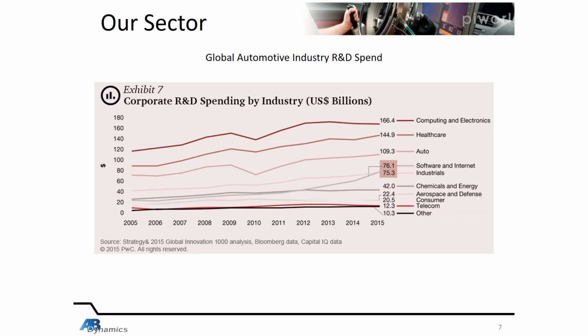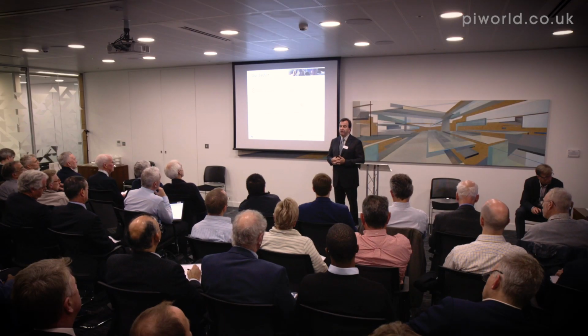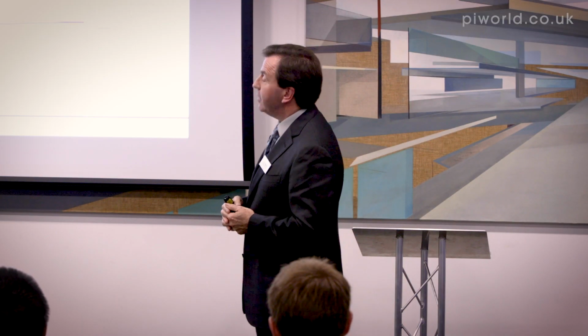In fact, if you look at it as a sector, it's third against healthcare and computing. And if you think we might be high in R&D, defence and aerospace is actually miles above that. And when we talk about R&D, we talk about everything from GPS to the carpets to the infotainment system to how the car looks, how the car feels, right down to all the development that's done in cars. It's a very vibrant development area. And at 109 billion, you wonder what we're doing at 24 million.